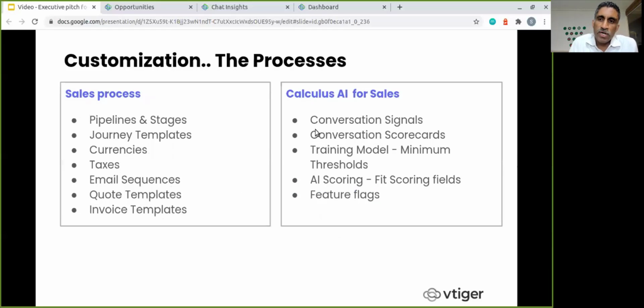You can also customize the processes, and this is a very important aspect because each team has its own unique business process that you follow and are improving over time. So is the system allowing you to change these processes over time? Do you have the control where you can, for example, set up your own pipeline and your own stages, tweak those stages over time, and set up your journey templates?